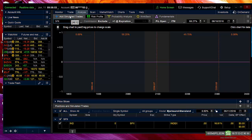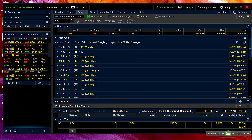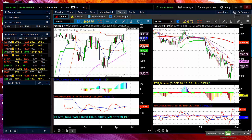Go into Analyze. Well, it's not going to let me do it. But basically, there was a big old open interest at 2100 in the SPX.